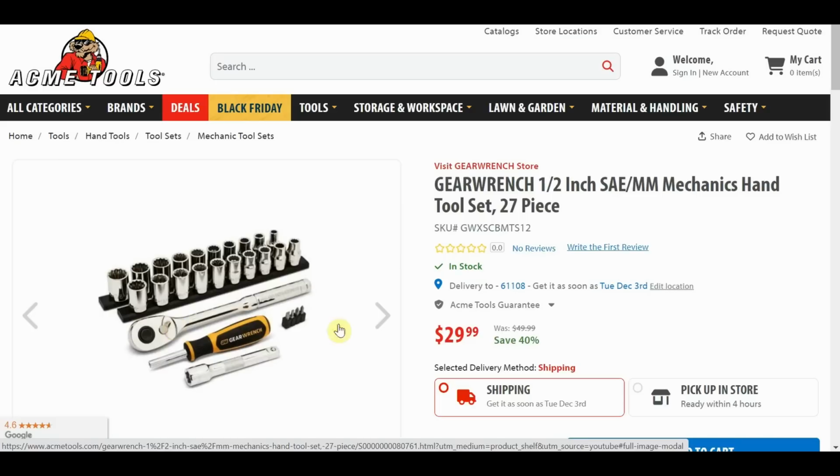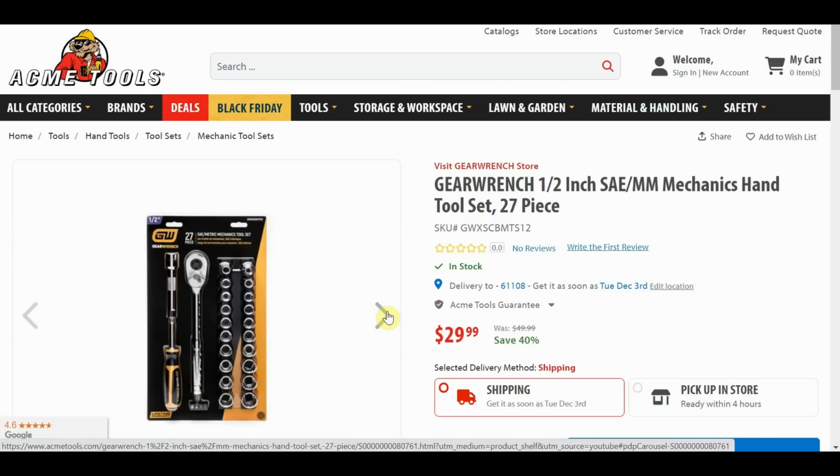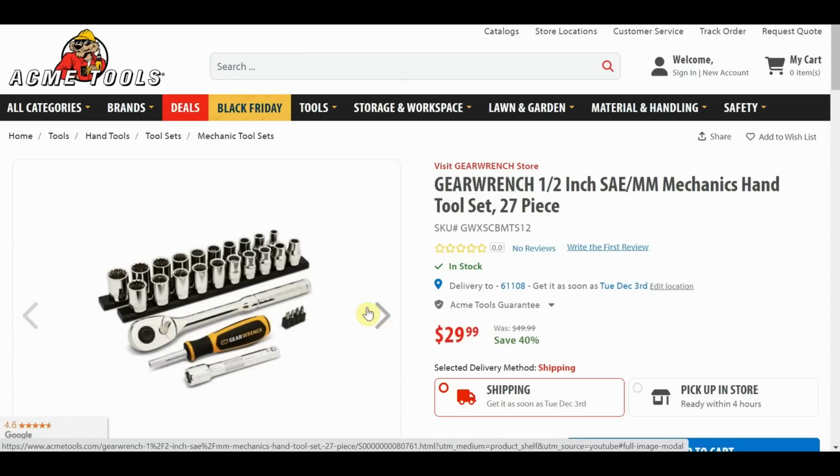You can't see the ratchet. Can we see the ratchet somewhere else? See, does it say in the pictures anywhere? It just says 72 tooth. Does this say? Oh, it says half-inch. I don't know, man. It looks like it should be a 3/8. Okay, look. Several places say half-inch. Let's go with it.